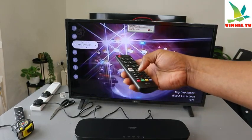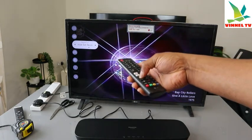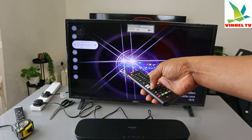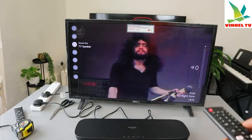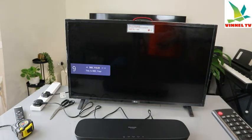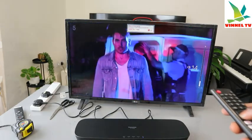Now select the TV, scroll to the side, and select TVs. I want to show you the TV speaker, the audio for the TV speaker. Select okay. Now this is the TV speaker.